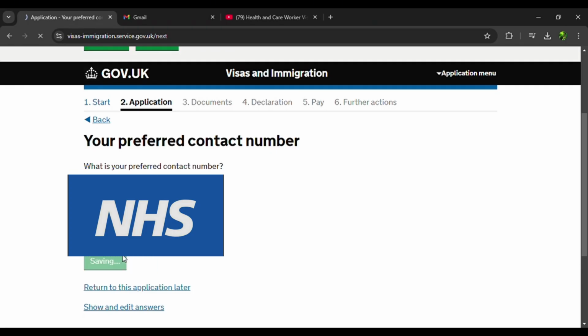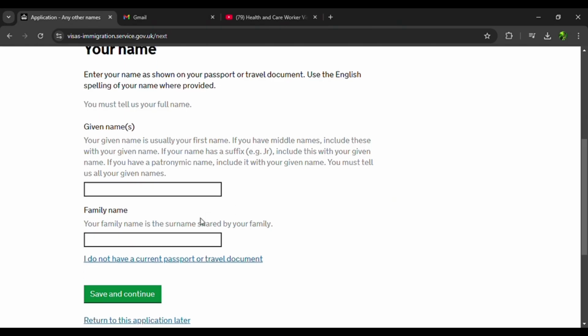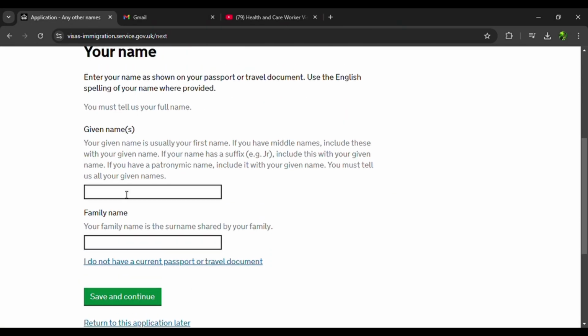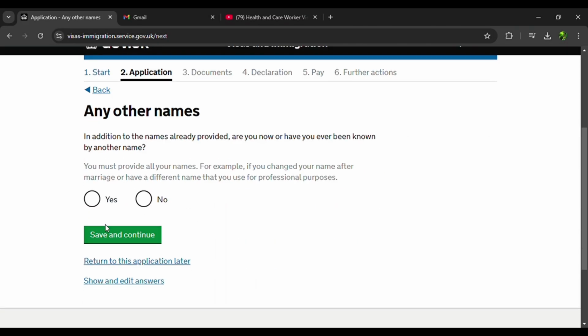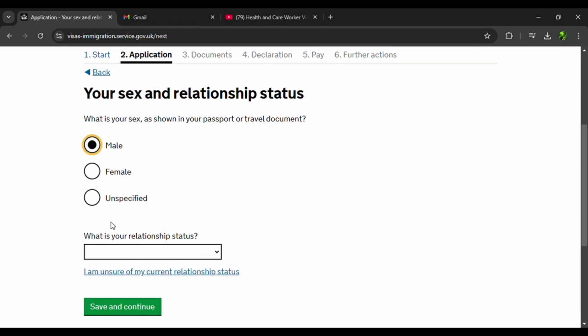Save and continue. Okay, so here you have to add your name. Write your given name and your family name accurately, as present in your documents. Click next. Do you have any other names? Click no. Save and next. Then your sex and relationship status: male, relationship status single.